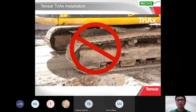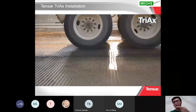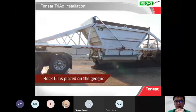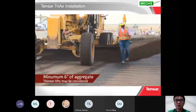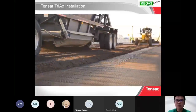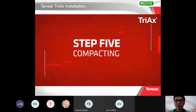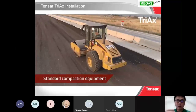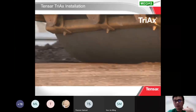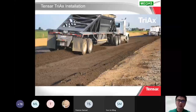It's not recommended to drive the truck directly on top of the geogrid because it will damage it. If you want to do it, then you place a minimum thickness of 150 mm of base material cover. It depends on the type of construction equipment. Then the compacting is still the same, following the same requirement based on the JKR requirement. After spreading it, you just need to compact it based on the layer thickness specification, by JKR or maybe by the consultant.